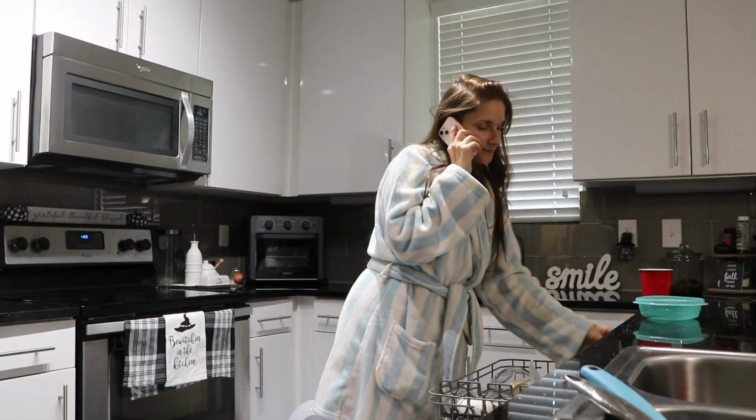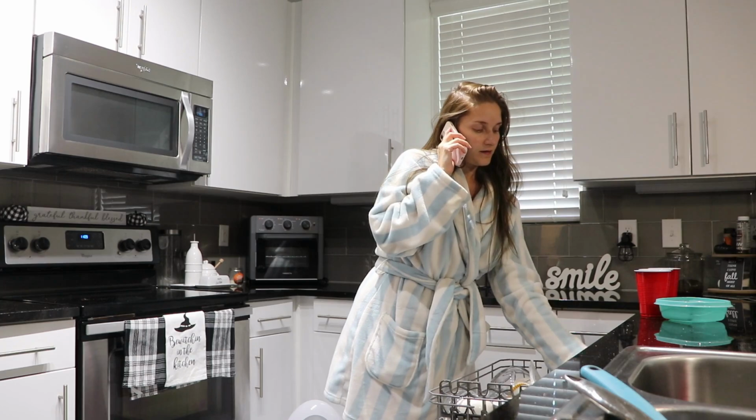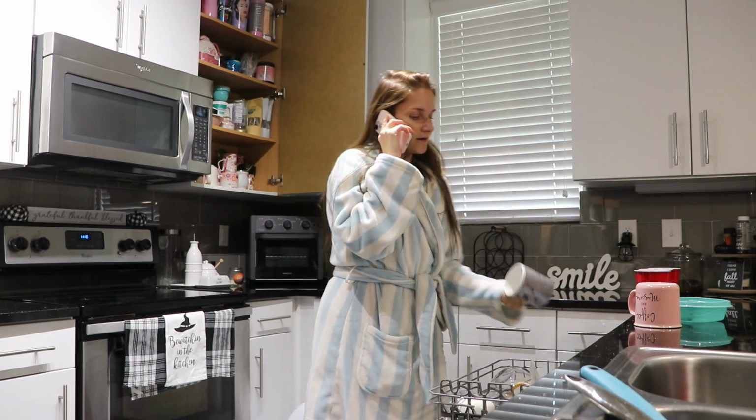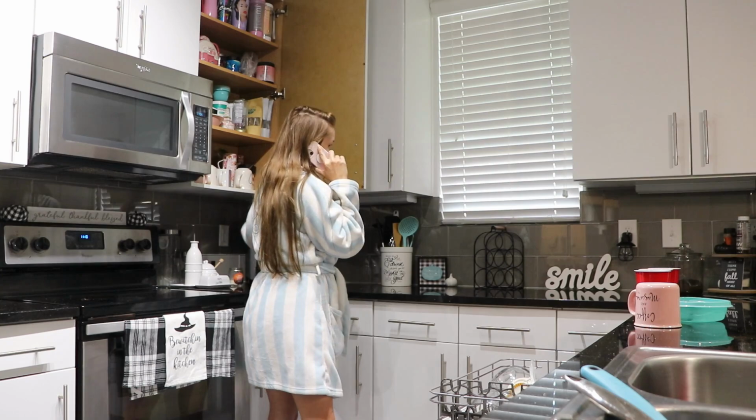Okay, so honestly, I was getting really tired and I was way too tired to be up and cleaning and doing stuff. So I just did a little bit of cleaning today. I didn't do that much. I just picked up a little bit, wiped off the countertops, did some vacuuming. That's about it. Not too much, but just enough.